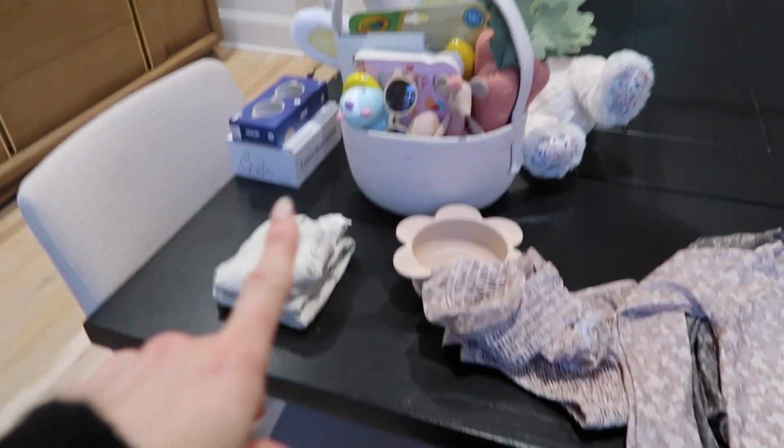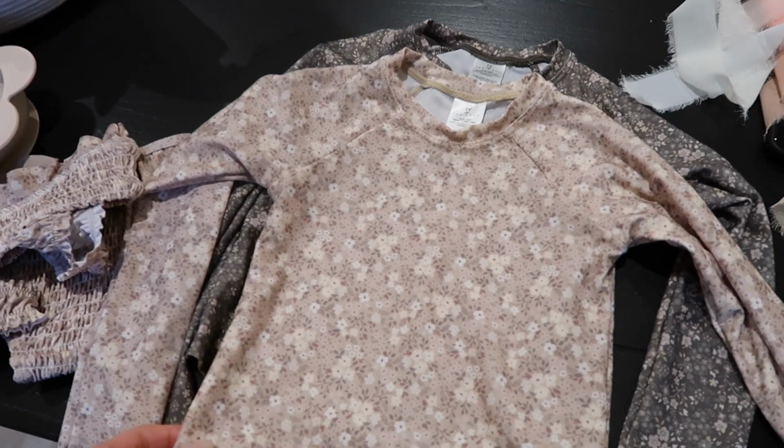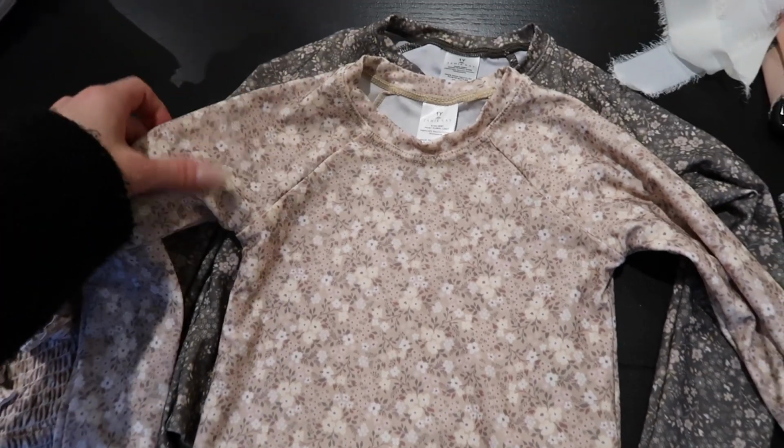Okay, I'll show you that in a second, but I was going to wrap these up and put a bow on them and have the bunny hold them on the table over there, but I wanted to show you them first, how cute.